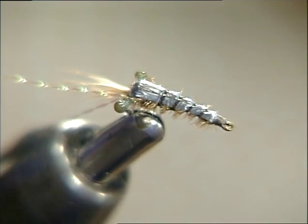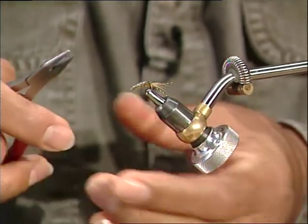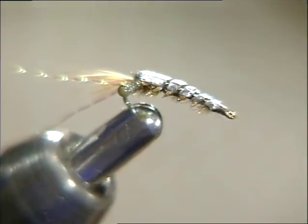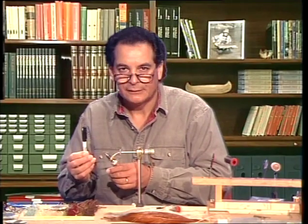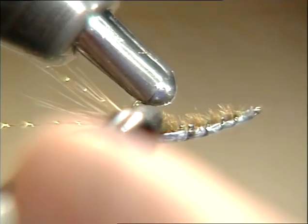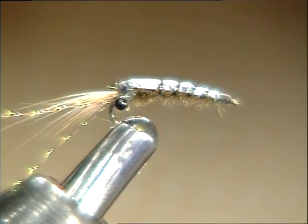And now, the last step, with a flat pliers, we will flatten the whole body of the shrimp. Like that. I prefer to use a black marker to be able to darken the eyes on this fly. Both sides, to make sure they're very, very visible. Now let's take a look how the Mysis shrimp looks all the way around.